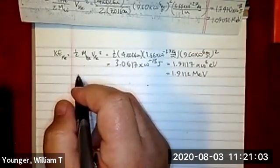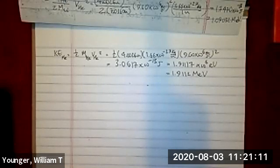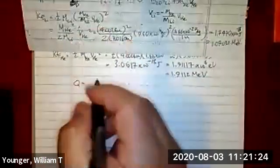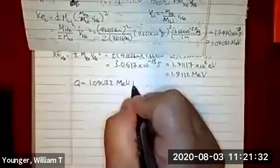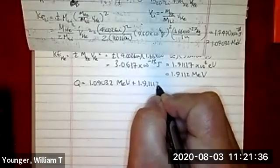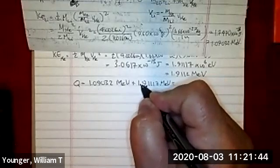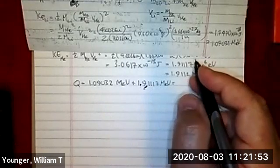So in principle, the Q value for this has to be equal to the total energy difference. Well, the total energy difference has to be equal to the kinetic energies that the particles came out with. So that's why I'm saying Q is actually equal to all this. So I'll say Q is equal to, we had earlier calculated 1.09032 MeV for the kinetic energy of the lithium. I'm going to now add to that 1.91117 MeV for the kinetic energy of the helium. This is 5 decimal places, and this is 5 decimal places. I'm going to add them up, say 1.09032 plus 1.91117.